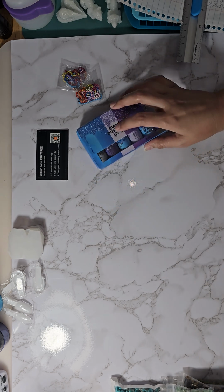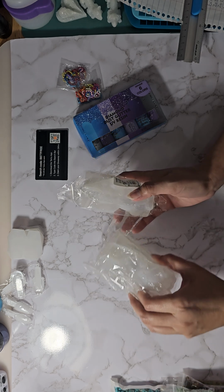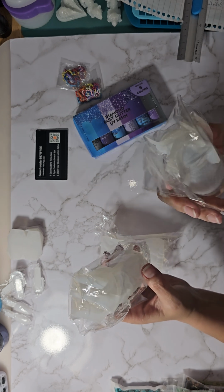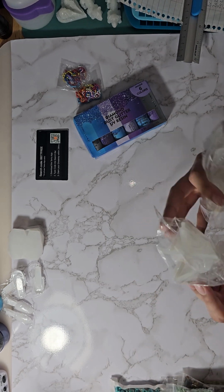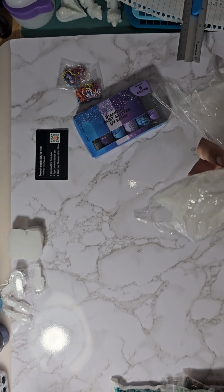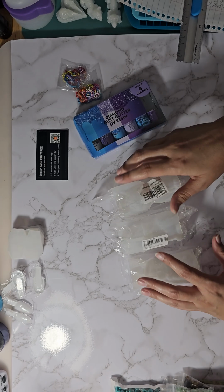I'm going to be doing, which will probably come out after this, these 3 cat molds. There's a witch cat. One of these looks like it might be a vampire cat, a witch cat, and I think the other one might be a devil or demon cat design.